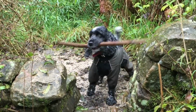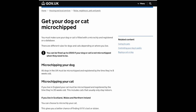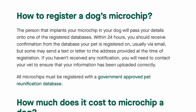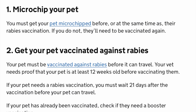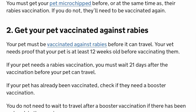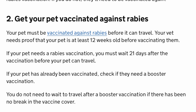So before you can even get the animal health certificate, what you have to do is make sure your dog is microchipped. I'm not sure how much a microchip costs these days, but we will find out and put a little overlay in for you. Then you also need to make sure your dog has had a rabies vaccination. This costs around £50 and it must be given at least 21 days before you get the animal health certificate.